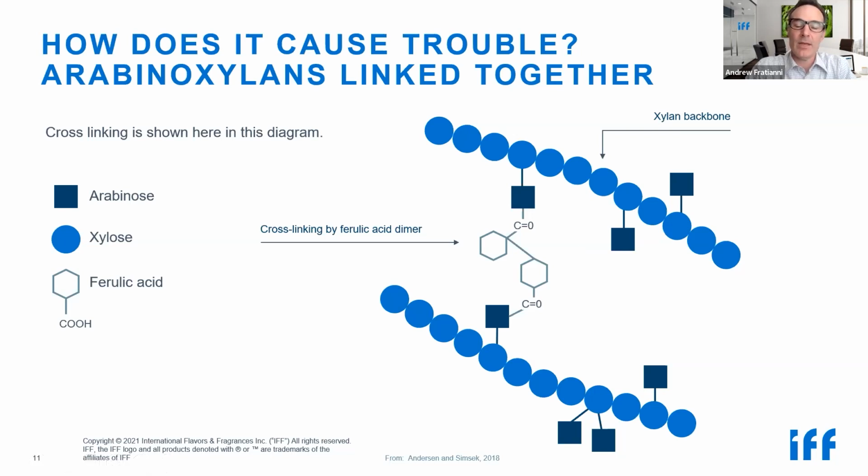But if you add an enzyme that can break the bond here between each xylose, you're chopping up this chain into smaller and smaller pieces. And by chopping it up into smaller and smaller pieces, you limit the amount of water that any one piece can hold. Therefore, you limit the increase in viscosity. So by chopping up all that xylose, you can reduce viscosity in the cook. So pretty simple, easier said than done.